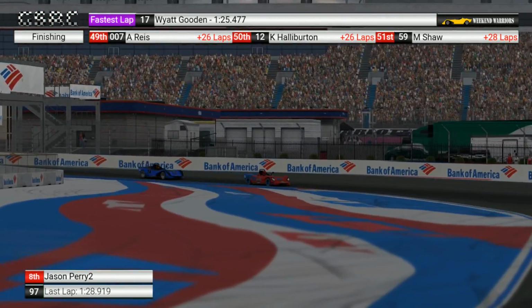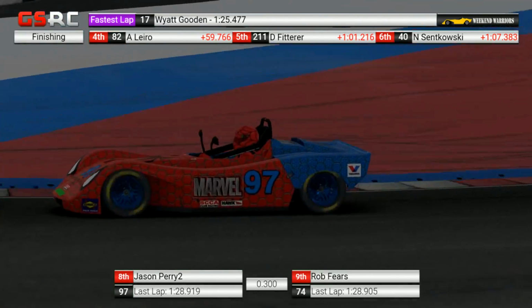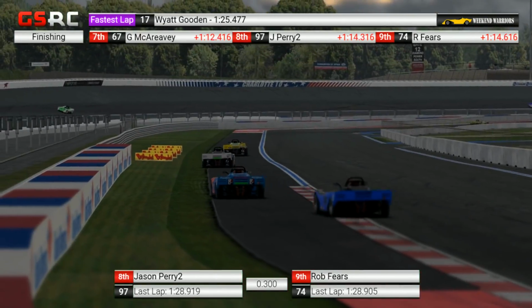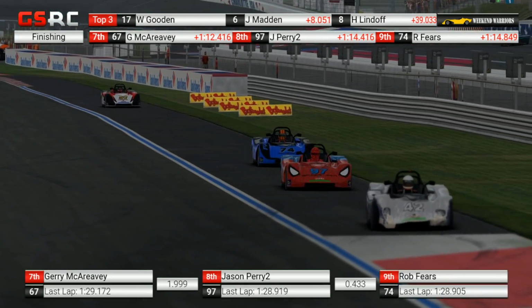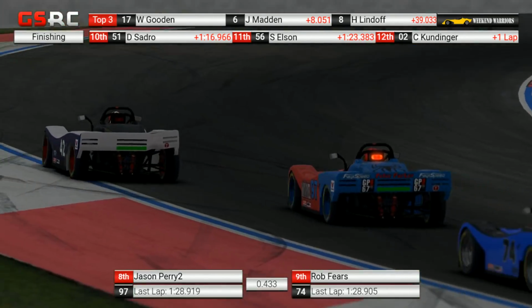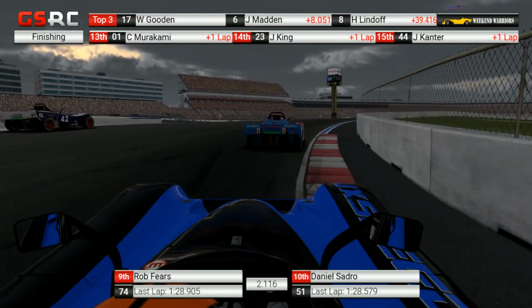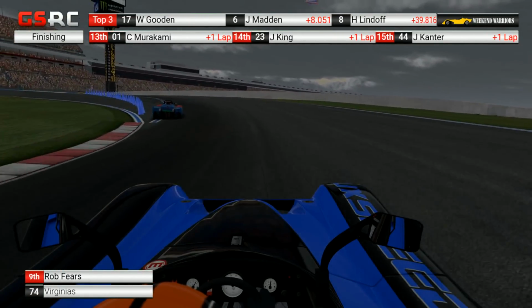Going back to P8, where the next battle on the racetrack is. Jason Perry doing his best right now to hold off Rob Fears. If you're just joining us right at the tail end of this race, Rob Fears was in third, had a little bit of a problem. He's trying to recover from that and get one more spot out of that. But they've got a little bit of traffic themselves they're going to have to fight through here. See if maybe he's going to be able to use that draft.